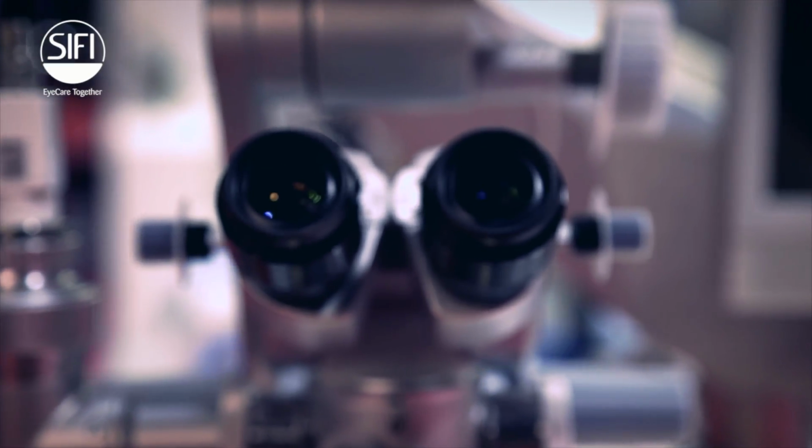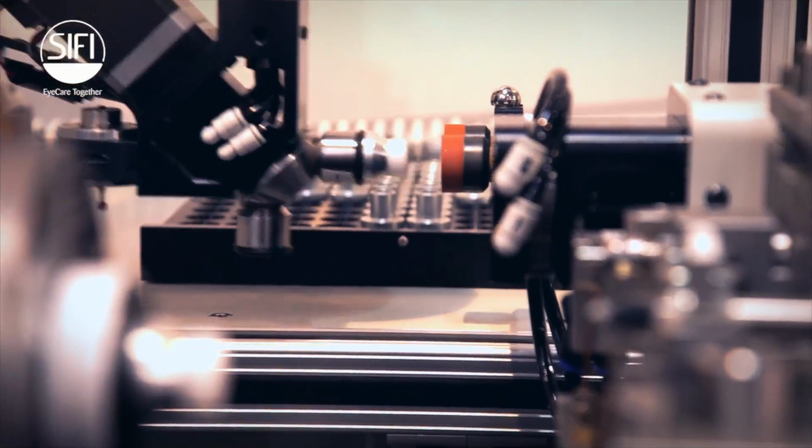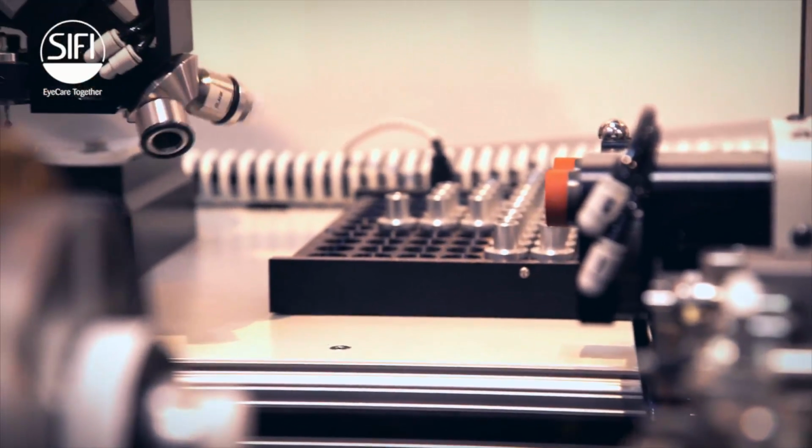In this context, SIFI plays a very important role because, from the therapeutic point of view, it gives very important hints about the treatment of the ocular surface, with important news and important tools such as the Mini-Well lens, which are very important novelties in this field.